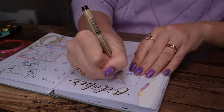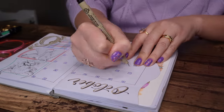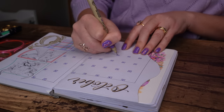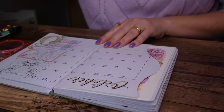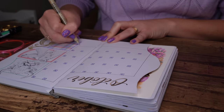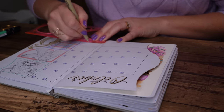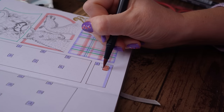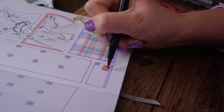And so once I finished those illustrations on the side, I just added the actual title of the month to this page in a nice calligraphy font using my Tombow Fudenosuke pen and a gold pen to add almost like a drop shadow or a drop line highlight around it. And then this page was ready to go.